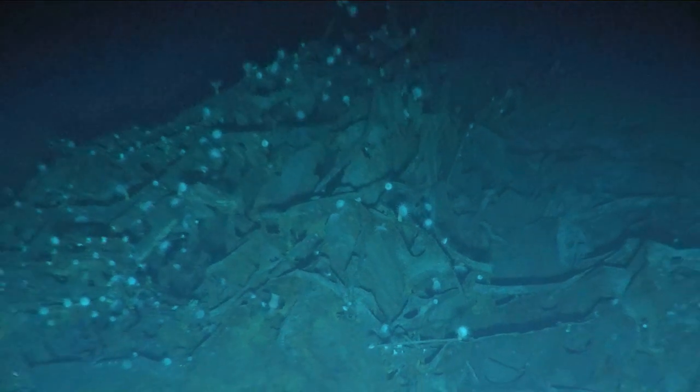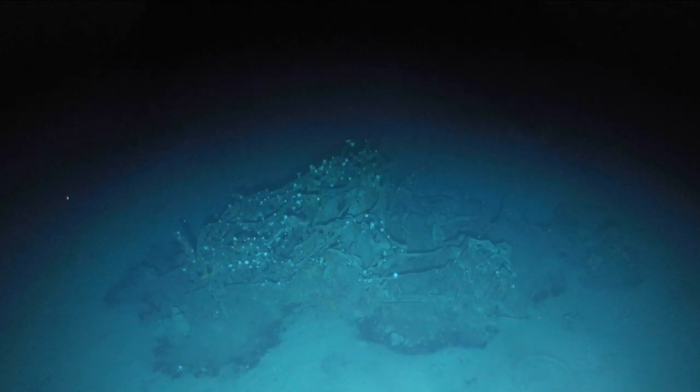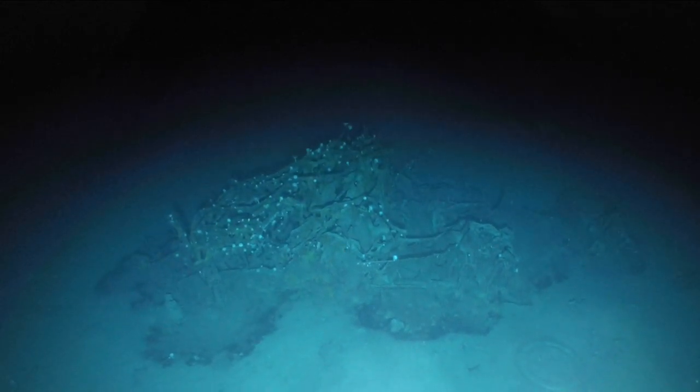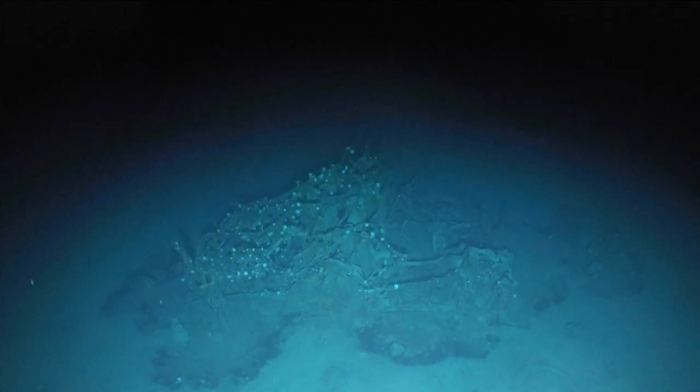Now, I want to put a mark on this, but I'm not sure what to call it. Bent. Mangled metal. There you go. Okay. May I recommend mangled anemone mound? There's a lot of anemones on it. I do like that.